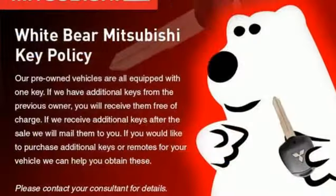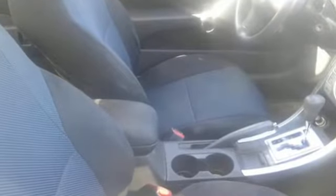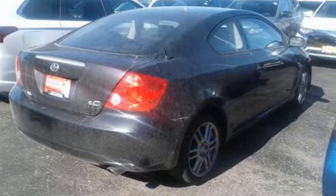Edmunds.com writes, "On the move, the TC feels eager to run. The big reason, literally, for the TC's puppy-like demeanor is its 2.4-liter inline 4. Untethered with a strong safety net, Scion independence backed by Toyota."